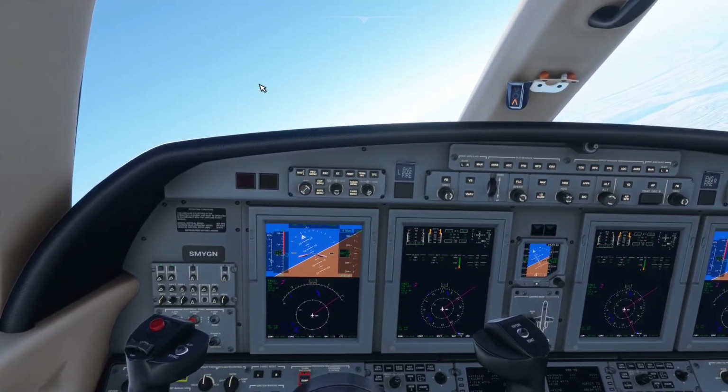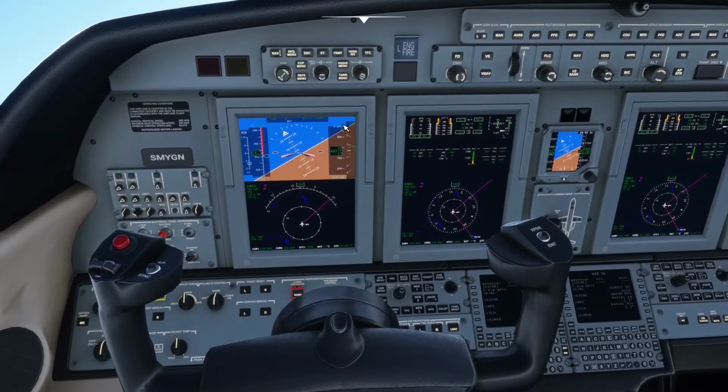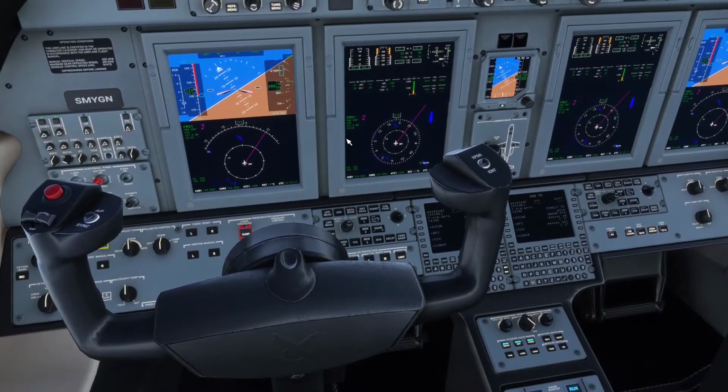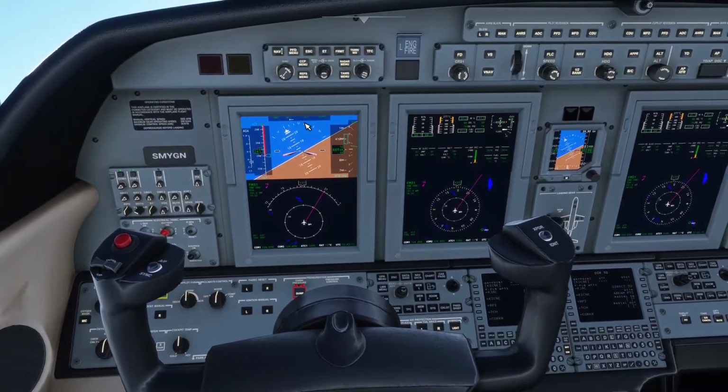So guys, we are about to reach our cruising altitude of flight level 410. There it is right there. I am going to decrease the thrust quite a bit to avoid getting an overspeed warning like the one you heard just then.